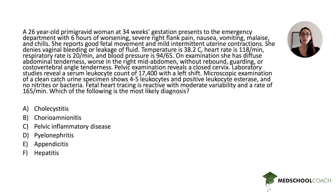All right, welcome back. So let's approach this question together. The first step is going to be to read the very last sentence of the stem, so to read the question itself. Which of the following is the most likely diagnosis? So this is going to be a question about diagnosis. And then we take a quick glance at the answer choices.